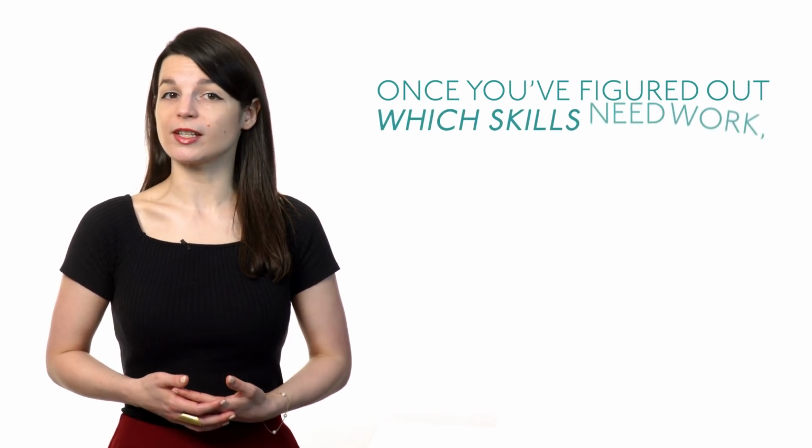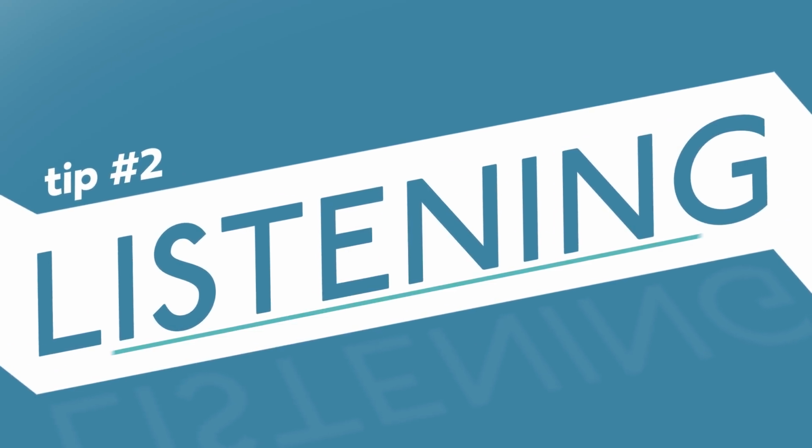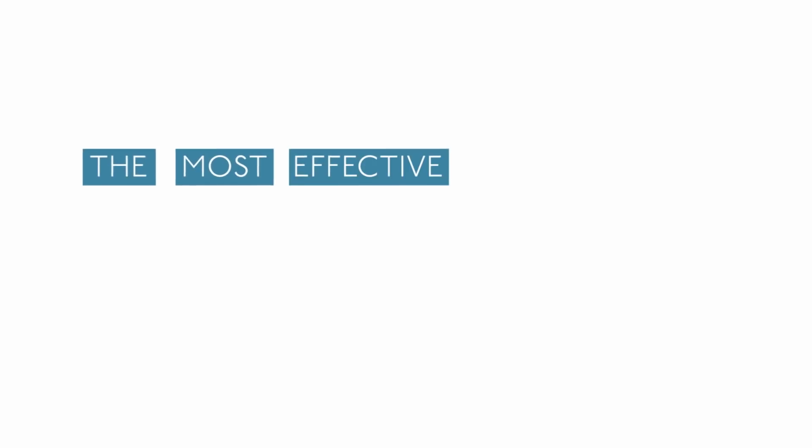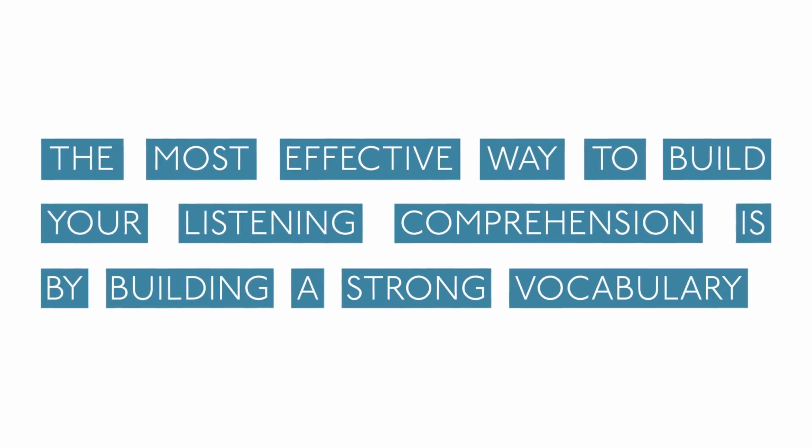Once you've figured out which skills need work, it's time to take action. No matter which of your language skills need to be improved, make sure you choose a method that's both effective and fun to help maintain your regular learning routine. Tip number 2, listening. The most effective way to build your listening comprehension is by building a strong vocabulary.